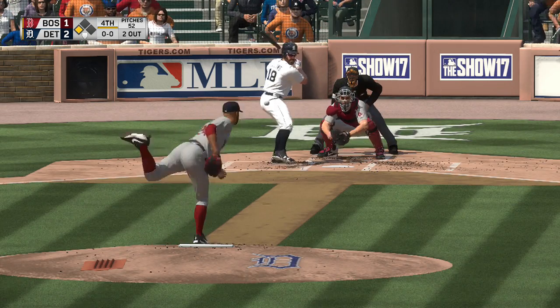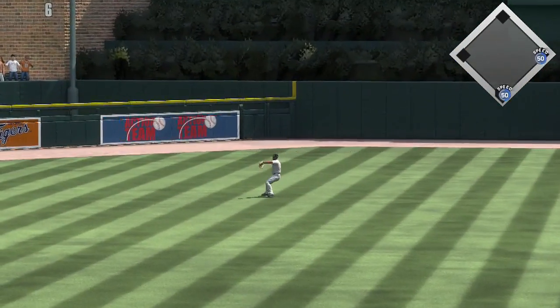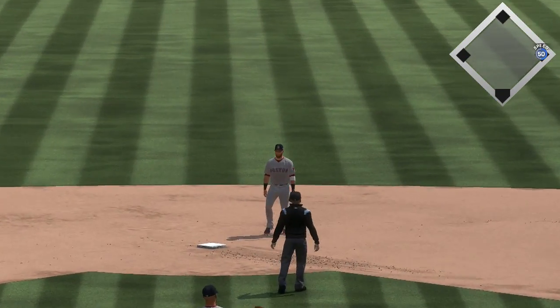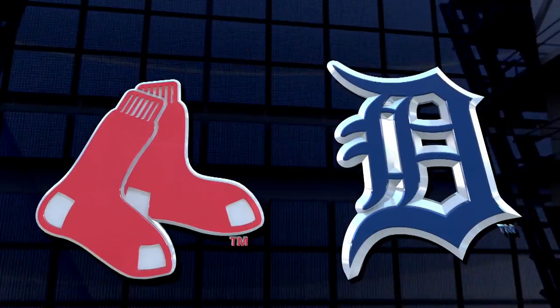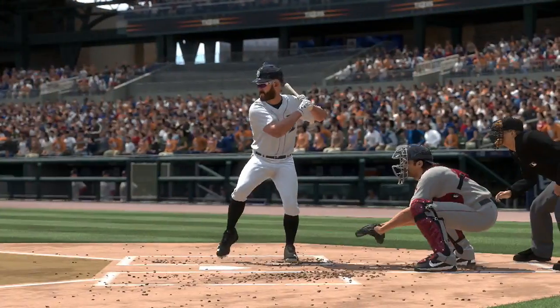Standing in now, Tyler Collins. Drilled right back up the middle, and that's through into center field, base hit. And the runner scores from third as they extend their lead. It's now 3-1. Well, he went up there with the game plan looking for one specific pitch, and he got it. He hit it hard. When the guy hits the ball that hard, you know he was looking for it.